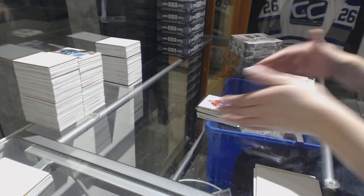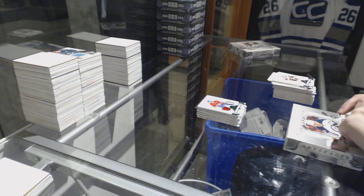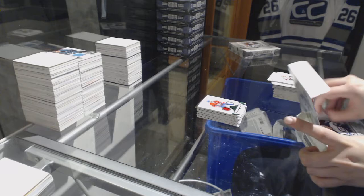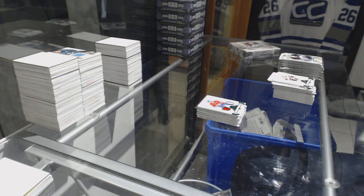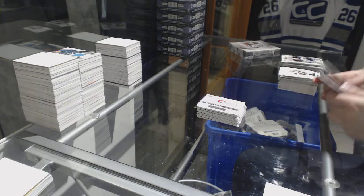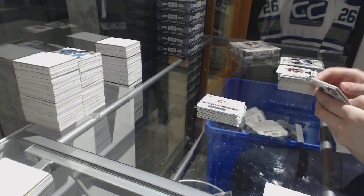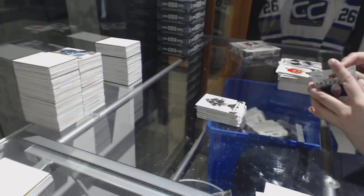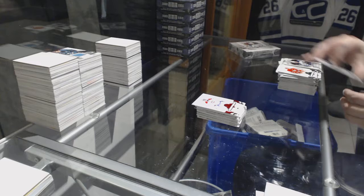On to box four. Rookie for the Montreal Canadiens, rookie redemption. Dual jersey numbered to 165 for the LA Kings, Anze Kopitar. Ruby numbered to 299, Carey Price for the Montreal Canadiens.